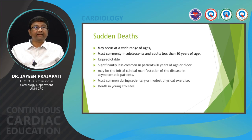Another important cause is sudden cardiac death, which may occur at any age, most commonly in adolescents and adults less than 30 years of age.